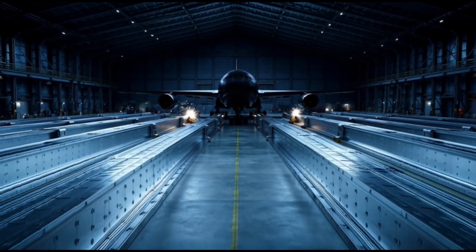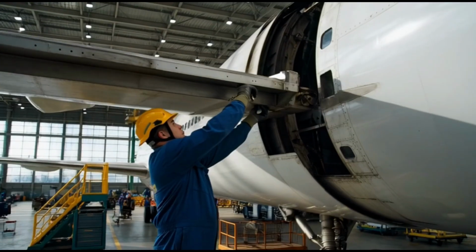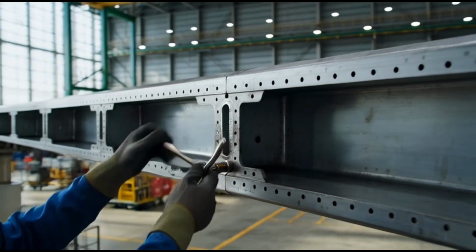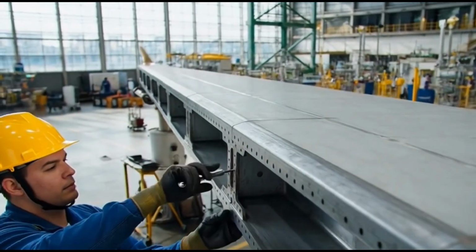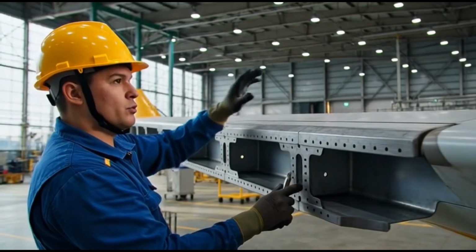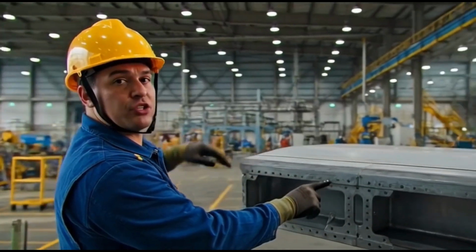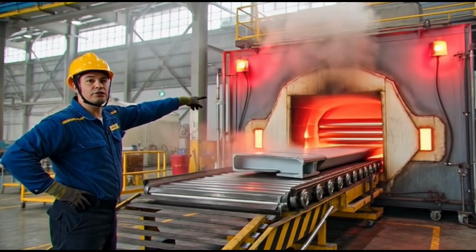The backbone, spars, and heat treatment. While the fuselage takes shape, the backbone of the plane is prepared. Spars are colossal beams that run the entire length of the wings and connect to the center of the aircraft. They are what prevent the wings from folding or breaking during severe turbulence. These parts undergo a process called artificial aging in heat treatment furnaces, where the metal is heated to specific temperatures to rearrange its molecular structure, increasing its hardness.